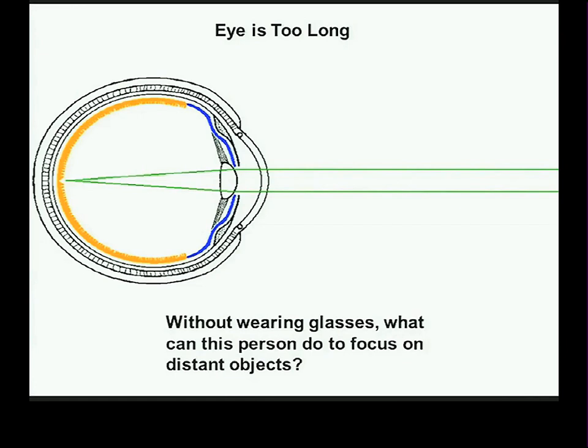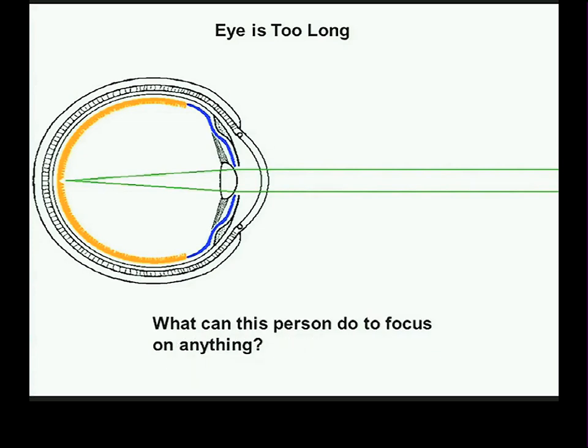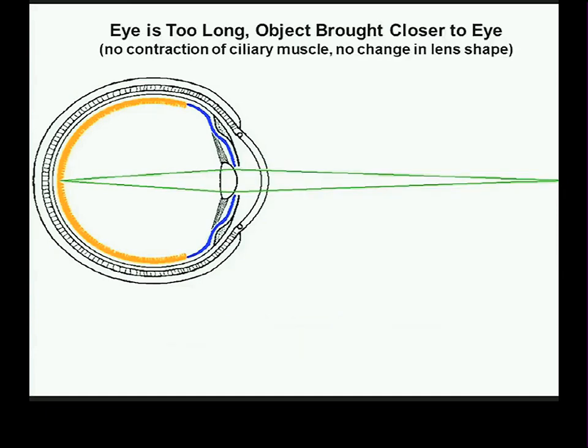Your lens is only capable of moving your focal point more towards the front of the eye. You have nothing in your eye that can move the focal point backwards. So this person cannot ever see distant objects clearly without using some kind of alternate mechanism like an eyeglass or squinting, which refracts the light as well. On the other hand, what can this person do to focus on anything? Well, that person wants to focus on something, got to bring that object close to them.